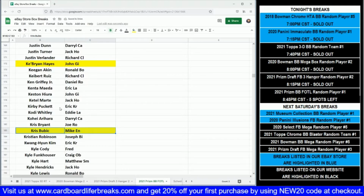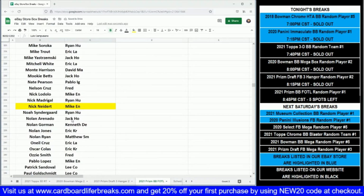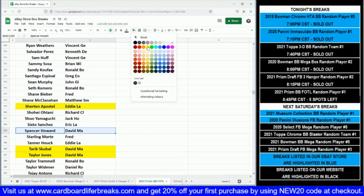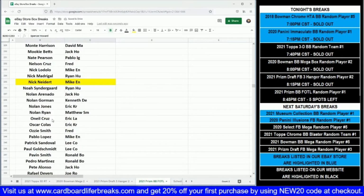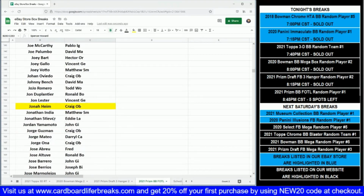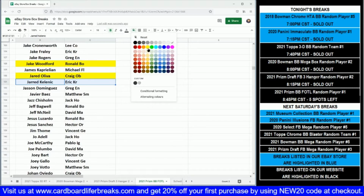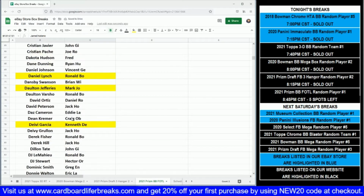Next is Luis Campusano, and that goes to Ronald. Congrats on that, Ronald. And then next is Spencer Howard, and that goes to David. Congrats on that, David. And then next is Jared Kelenic, who also had an insert, I believe, and both of those go to Eric K. Congrats on those. And then next is Christian Pache.